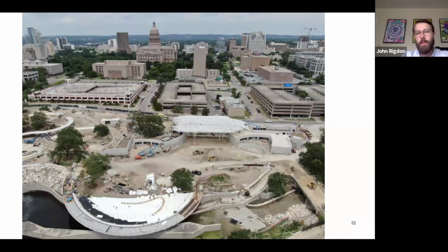Here's another view of that. You can see the stage here, concessions, and then the pathway which winds its way through the park.